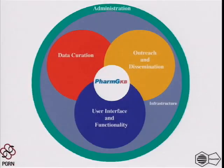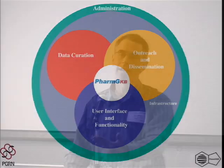Our mission can be simply and graphically summarized as these three little balls that intersect. We have to curate data and knowledge. So the data that comes in is raw data, but we also curate it and kind of represent it for the community as digested knowledge. We have PhD level curators who do that. We have our user interface and functionality, the website, the database, and then we have outreach and dissemination, which we're doing right now. And both to users and to people who submit data.